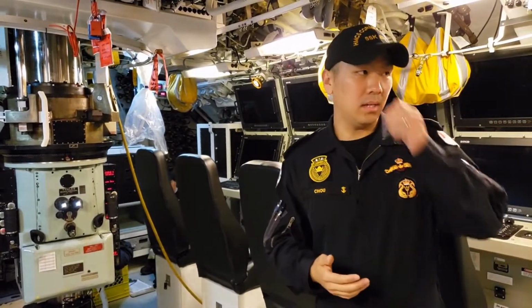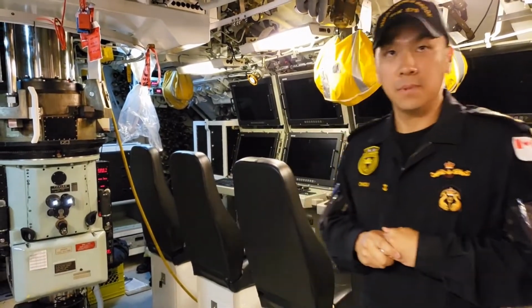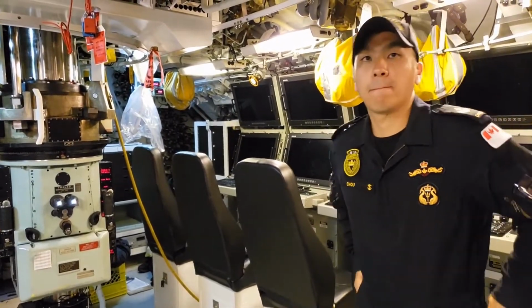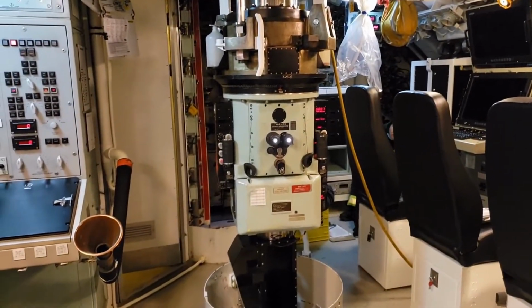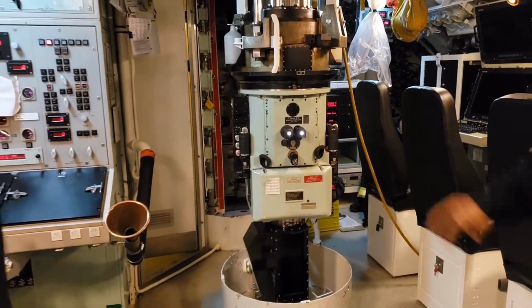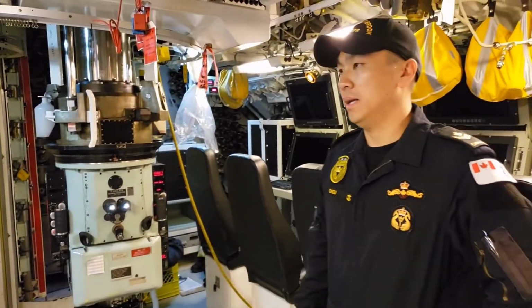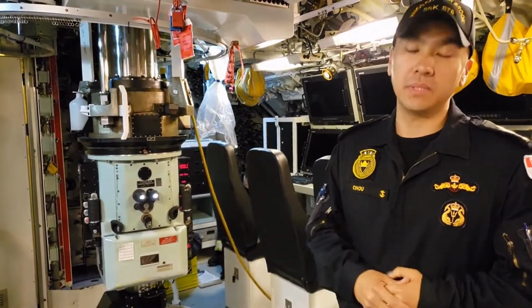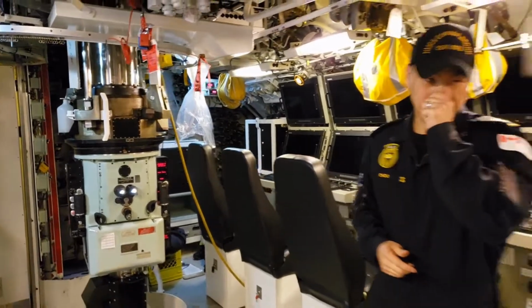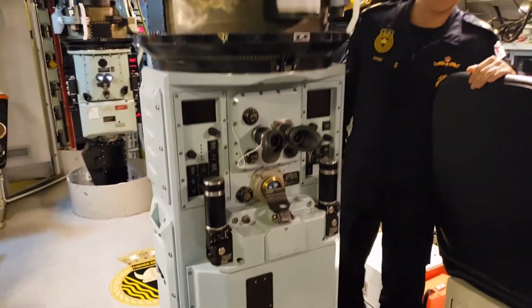That way the ship control officer of the watch can visually see where the target is. As you mentioned, there's two periscopes. The periscope that we're looking at right there, that's the search periscope. Yes. Normally that would be the one that we would use. In an operational environment, we would use the attack periscope for various reasons. And this one further behind me is the attack periscope. That is correct.